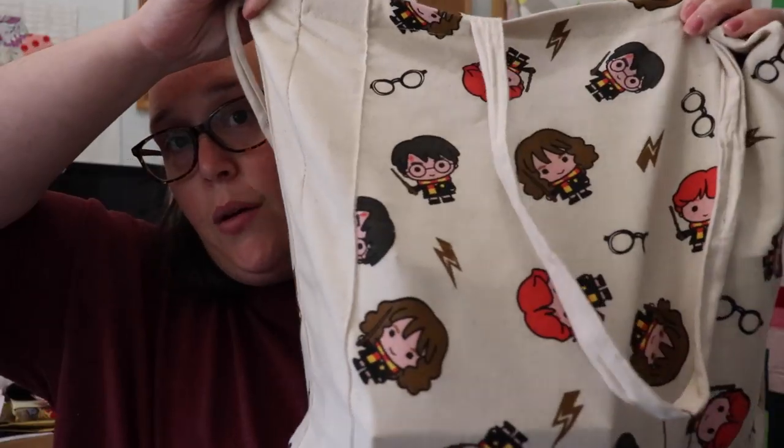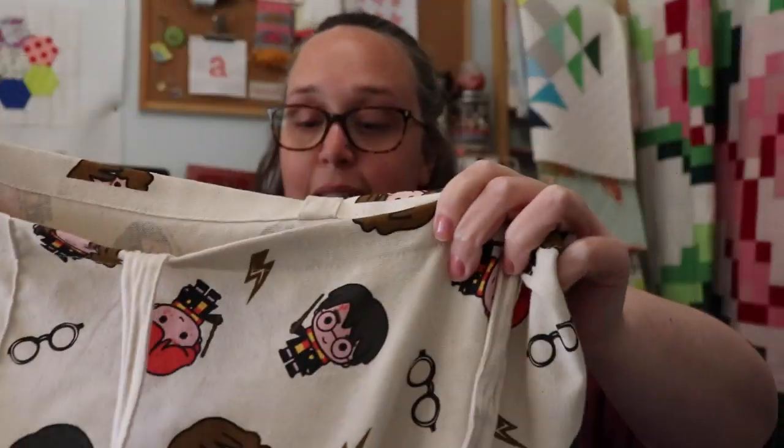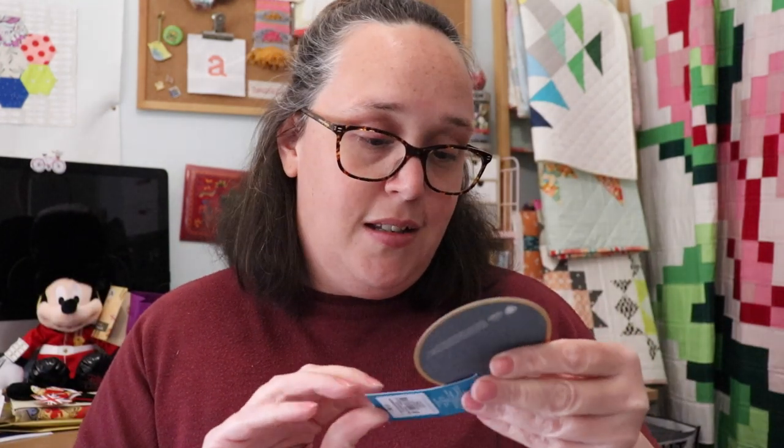Three quarters of it is Harry Potter stuff, and then one other bit is a Disney thing. First of all, I got this bag. It's like a calico bag with all of their characters on it, and it's really big. This bag, I paid £3, which is crazy. It's just so good. That's one of the good things about Primark. They have some really great stuff, and it's really cheap.